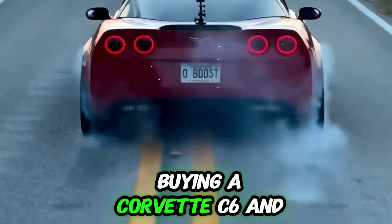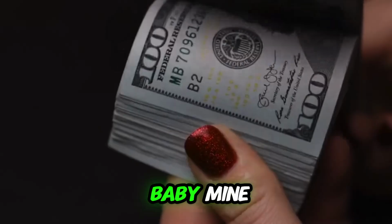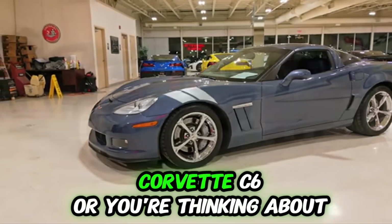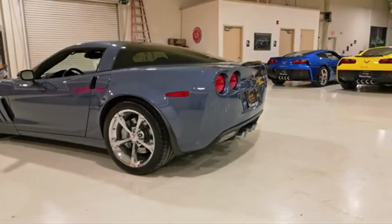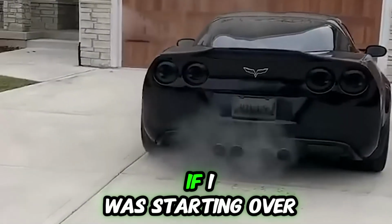You've probably got a Corvette C6, or maybe you're looking at buying a Corvette C6 and you're wondering, how should I spend my money on mods? I want to make this baby mine. Well, I've got a twin-turbo Corvette C6. I've done all the mods. Let's talk about it. If you're getting a Corvette C6, or you're thinking about buying one, or you've already got one, I'm going to tell you straight up the mods I would get if I was starting over.